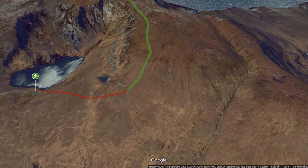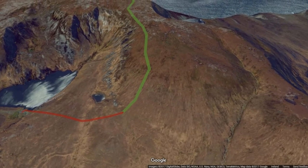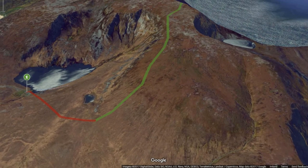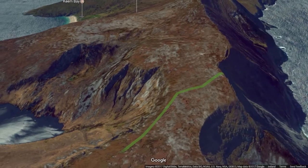Once at the bottom of the hill, it's time to begin your ascent, where it can be steep in places. Keep following the ridge all the way up. Once it starts to flatten out, turn west until you reach the cliffs.